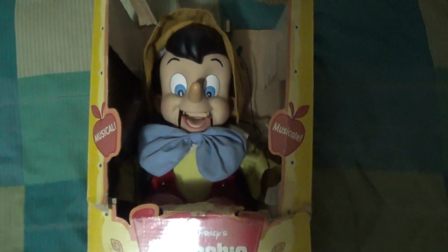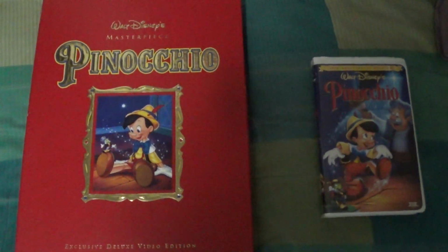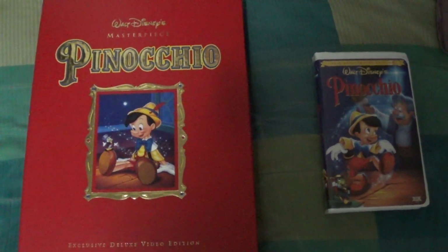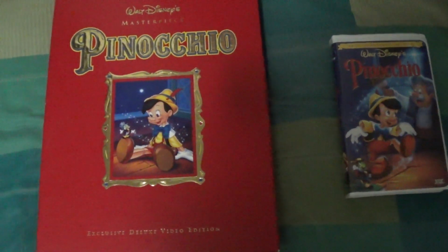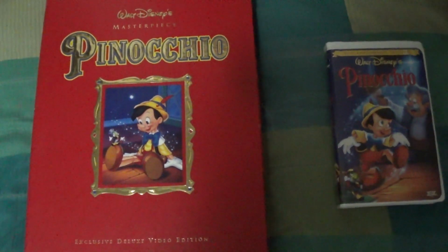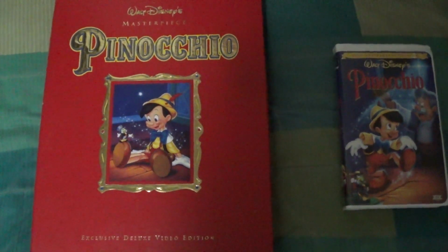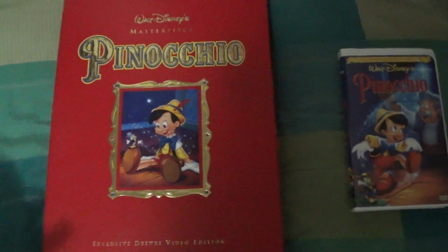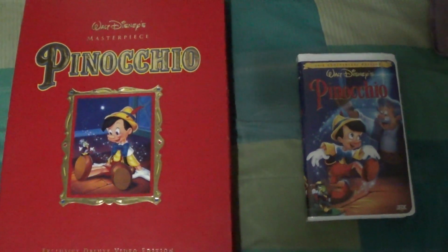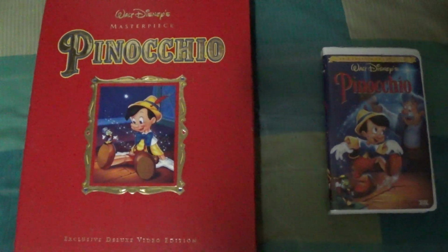Alright, so next up I'm going to show my VHS collection. When it comes to VHS releases of Disney's Pinocchio, I don't have much. I know there is a 1985 release of Pinocchio on VHS, which I do not have. I don't even have the release on Beta. All I really have is the 1993 release of Pinocchio as part of the exclusive deluxe video edition, which I did a video on before. You can definitely check that out. And I have the 1999 release of Pinocchio on VHS. And these are all my VHS releases, unfortunately.